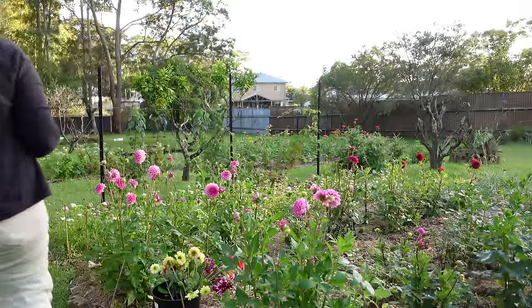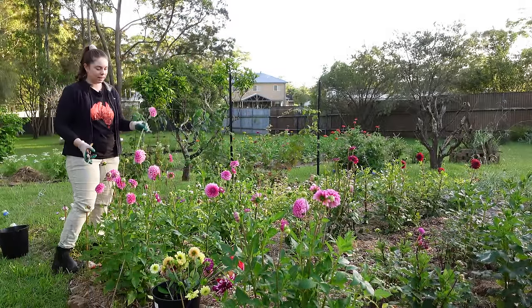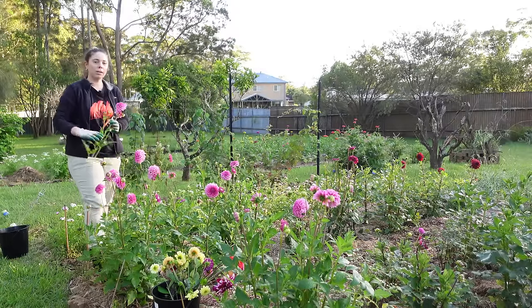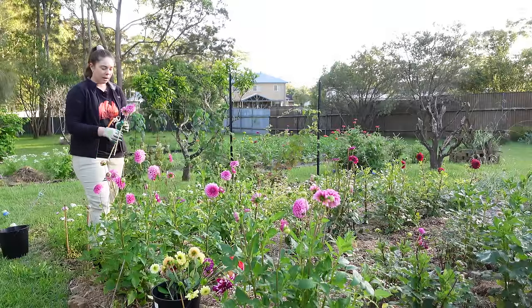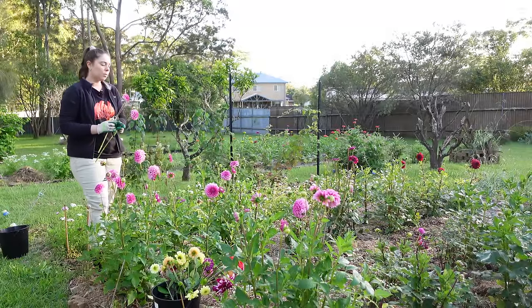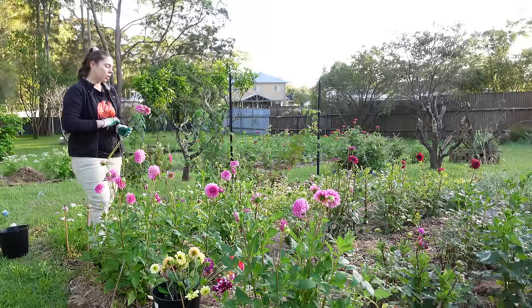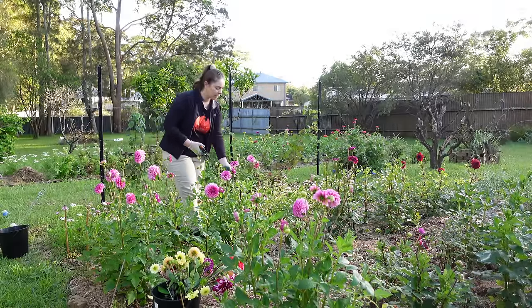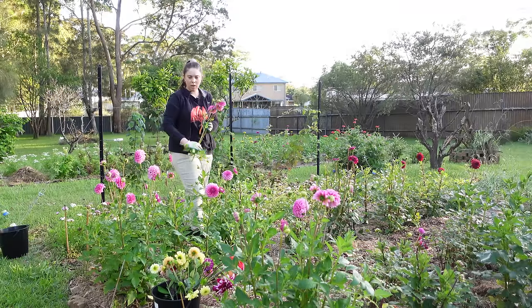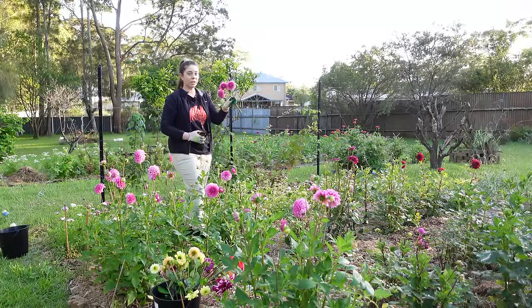I am so impressed with this dahlia in terms of its size and how many stems it's throwing up. I wouldn't say I am super confident in arranging, but I find that dahlias that are a little bit smaller and compact, more of a ball variety, are so much easier to work with. So I'm going to keep looking for these kinds of dahlias. If I do buy some more, which I probably will, because I have a problem with buying dahlias, but they just look amazing.